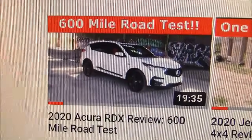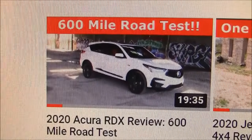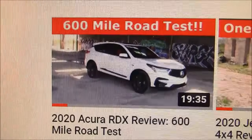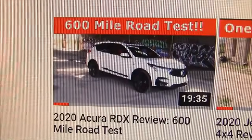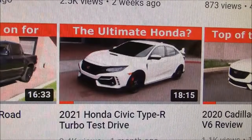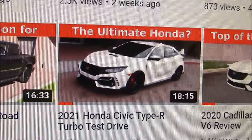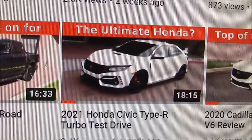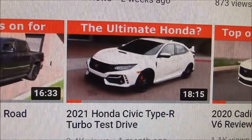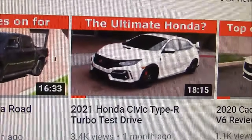We also tested the 2020 Acura RDX, put 600 miles on that, with the same basic engine we have in this Acura TLX. We'll have a link to that video coming up at the end of this video, if you want to watch that. We also drove the Honda Civic Type R, 306 horsepower, more than this Acura. Nice car, less money. If you want to watch that video, we'll have that at the end of this video as well. So you get 3 videos for the price of 1.